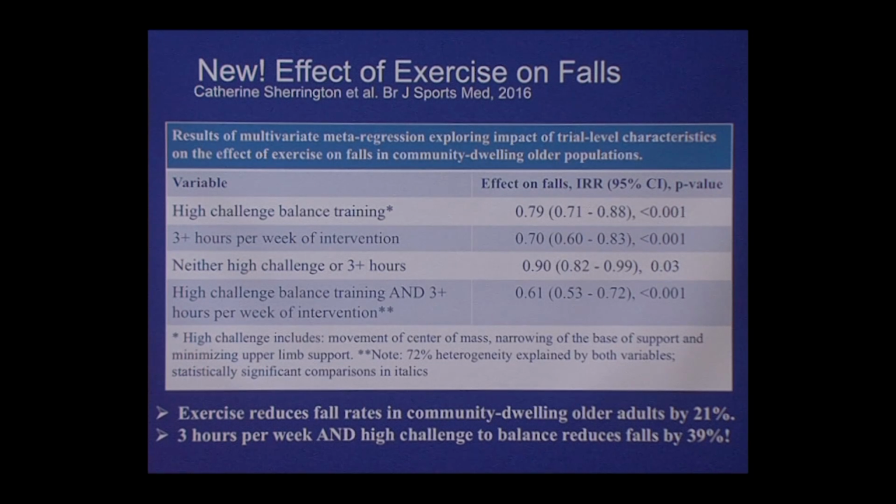And then this is some new data that just came out looking at the trial-level characteristics and what's the best type of exercise to reduce falls. Those exercise programs that provide high challenge balance training reduced falls by 21%. Those that included 3 hours a week of an intervention, and that includes balance as well as any kind of exercise, reduced the rate by 30%. If you had neither high challenge nor 3 hours a week, so basically not doing a lot of either one, it reduced your rate by 10%. But those exercise programs that provided a high challenge to balance and 3 hours per week of exercise reduced falls by almost 40%, which is very impressive.